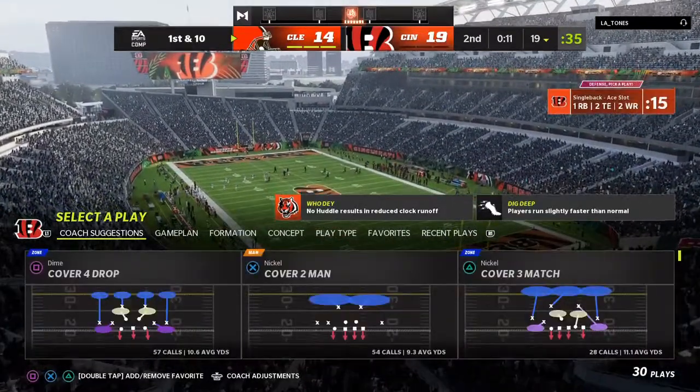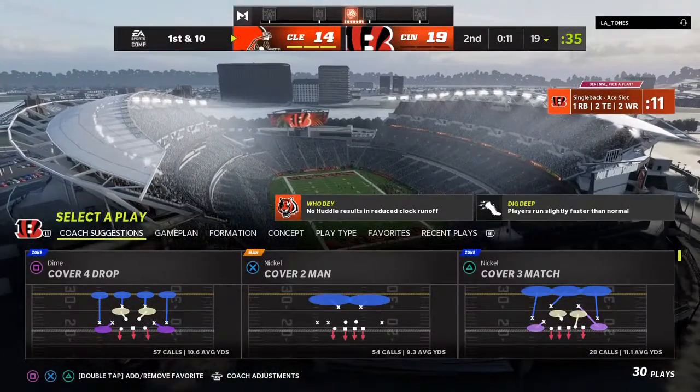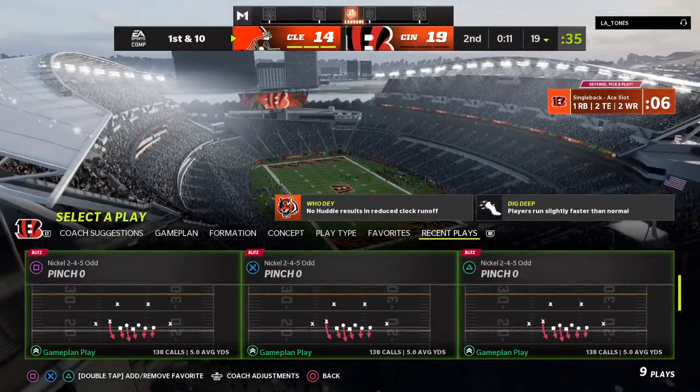So on their record, that goes down as a successful play. It doesn't matter how they got there, how it happened. They got it done. They're the ones that are jubilant.